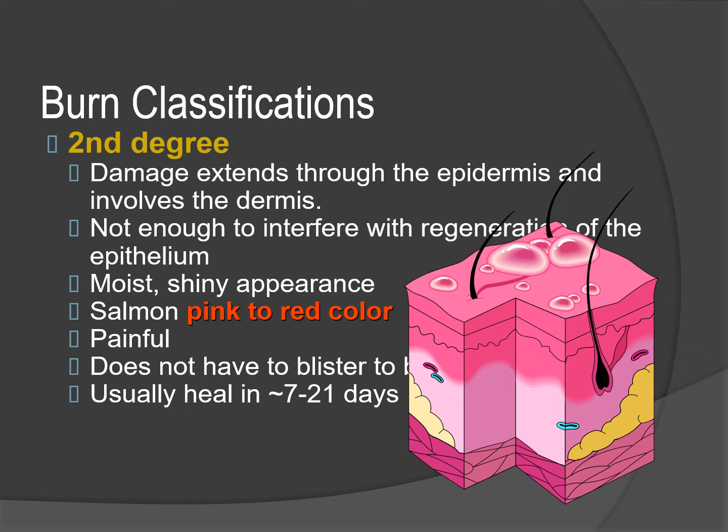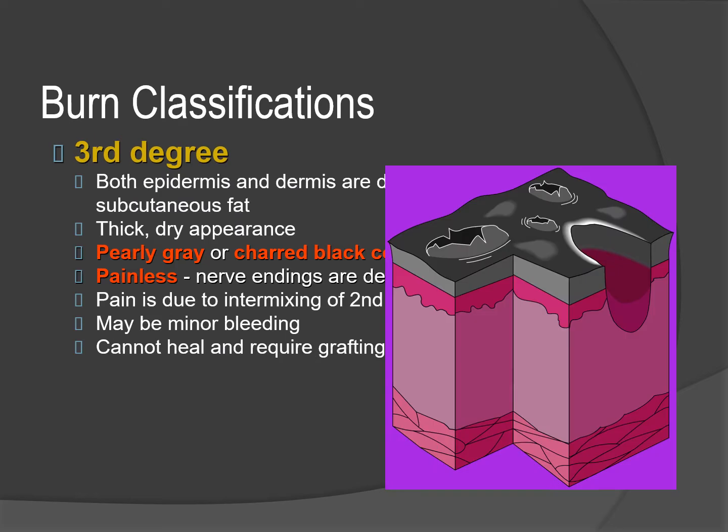The major difference between the first and second degree burn is due to the dermis involvement, which is considered the brains of the skin because it is rich in functional elements such as nerves, sweat glands, hair follicles, and blood vessels. A full thickness burn involves all layers of the skin and subcutaneous tissue with involvement of underlying fascia, muscle, and bone.